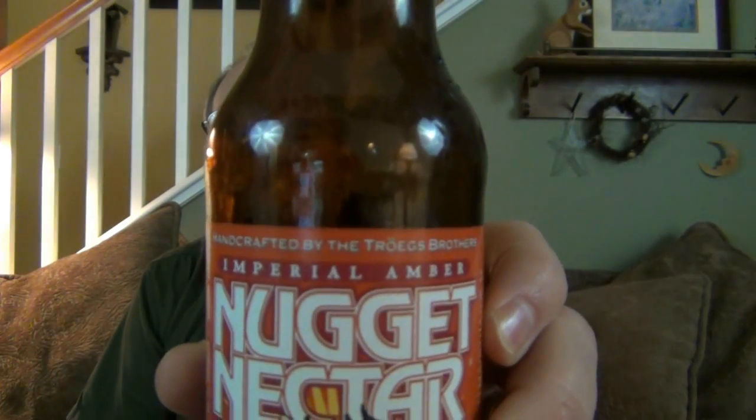This boasts 7.5% and 9 IBUs. It's so funny still, the style on this one. I tend to think of it as an IPA, Imperial IPA. They call it an Imperial Amber. I've heard people call it reds. I've heard it rated a lot of ways. But technically, folks, right there at the top, Imperial Amber. So, there you go. That's the official. We're going to get a nose on this one.